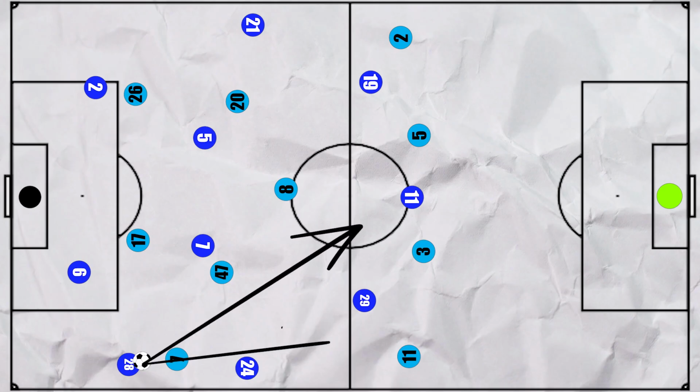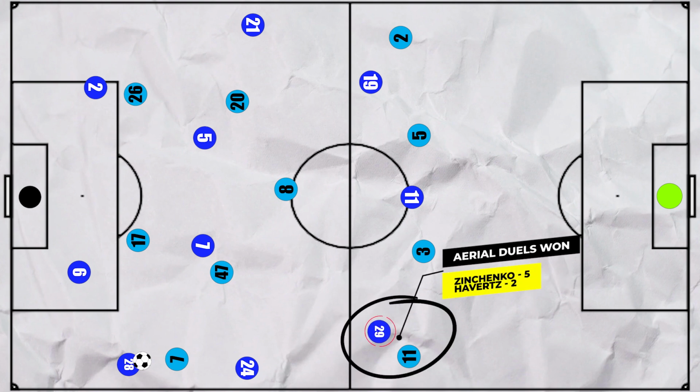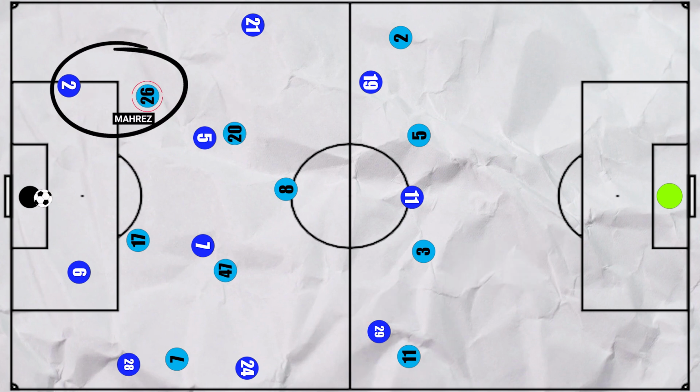It should also be noted though, that when Chelsea did go long, they looked to target Havertz, who had pulled onto Zinchenko as he had the height advantage, but Zinchenko held his own in the air. But City's decision to have Mahrez tucking in early to press proved to be fatal.